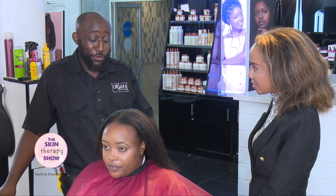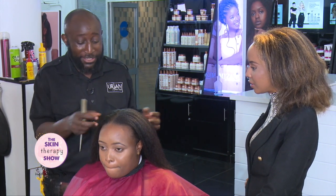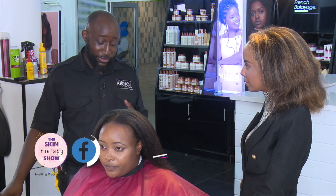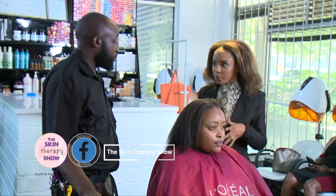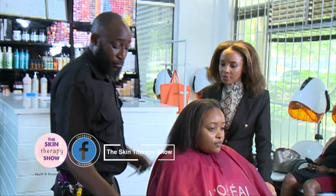Yes, it has the body, because when you texlax your hair, basically we're just reducing the hair curl pattern. And you can see the hair has body. So we are going to style it with a steam pod to give more bounce, to make the hair bounce again. Maybe you can tell us a little bit about a steam pod. What is it, and what difference does it make?